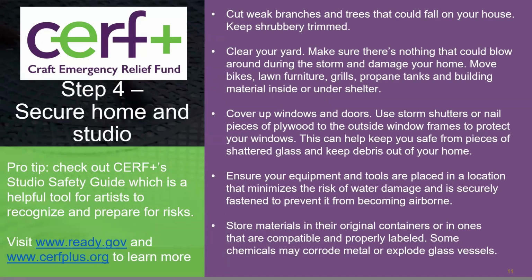Moving out of personal preparedness into more of your studio and your home. These are some tips that I pulled, I believe, from FEMA's website on ways to mitigate some of the damage that may occur from a storm. Obviously, cutting branches that can fall down, clearing out debris, and thinking about your studio. What sort of materials do you have out that, let's say a flood happened, what would happen to your tools? What would happen to any sort of chemicals you work with? You want to have those properly stored. And I mentioned that Get Ready grant. If you decide I need storage containers, you can always apply for a Get Ready grant. That would be a totally eligible activity to do with that.